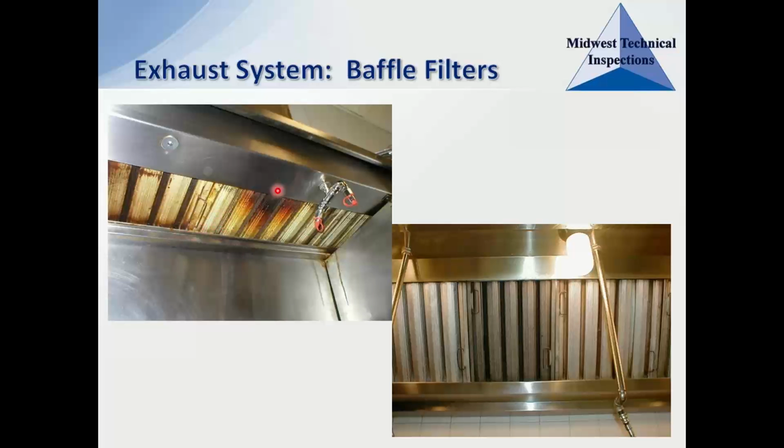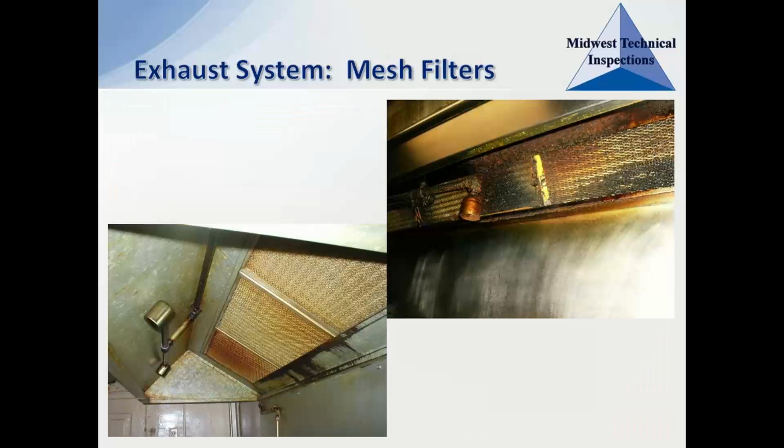If you have an ignition source now, all this grease that's on those filters is going to be a potential source of fire. So now you're going to have the fire burning inside of your hood system with the fan oxygenating it, giving it air and spreading that fire through the hood duct system. So we want to make sure that those filters are being properly cleaned so that we don't see that buildup of grease on top of them.